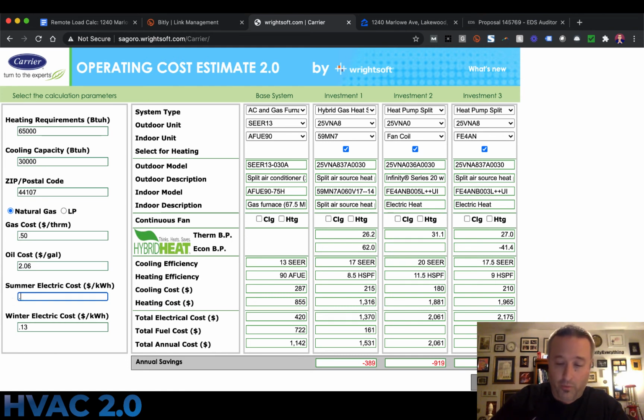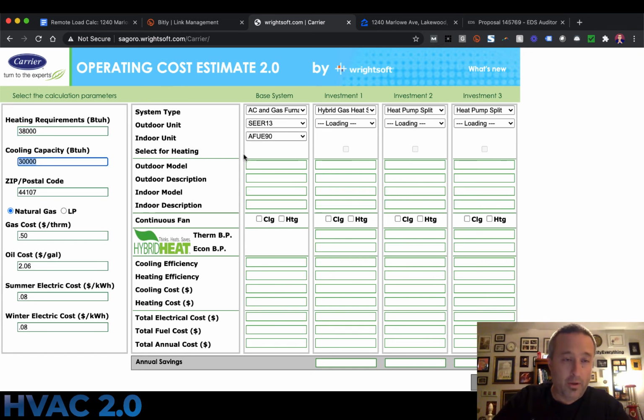What if we happen to have really cheap electricity and we're at 8 cents? Down the road, I could see solar getting into this ballpark. So now it's just marginally more expensive, and this is in a house with a high load. Now, if we change this back to the 38,000, so we have a house that has a reasonable load, basically a 3-ton house.